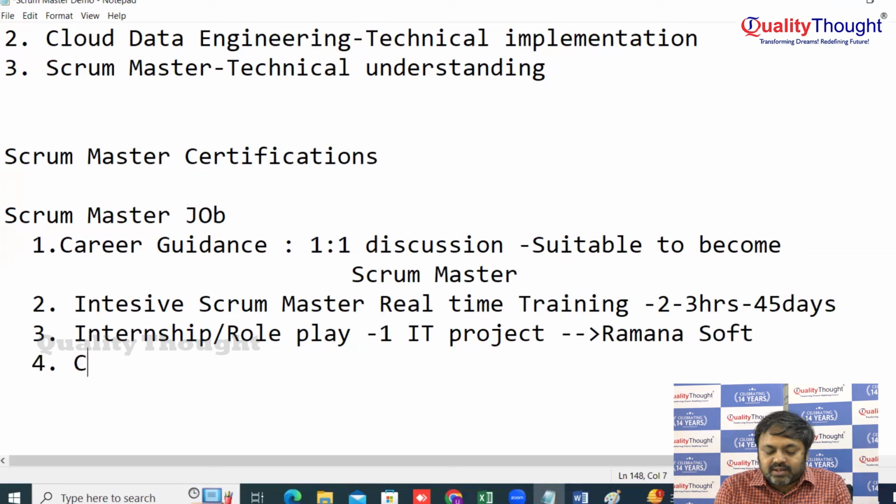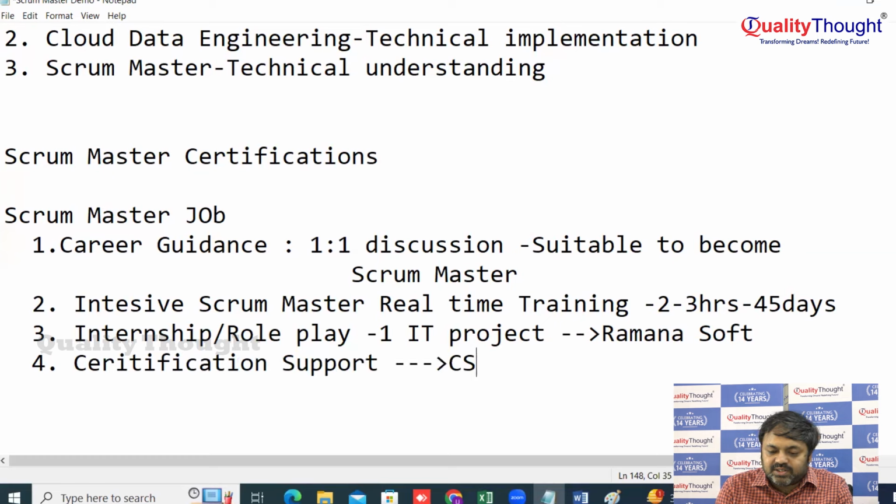Fourth, certification. Whichever certification you want, we will give support. If you want to do CSM certification or PSM certification: CSM means Certified Scrum Master from Scrum Alliance, PSM means Professional Scrum Master from scrum.org. We will give certification support.